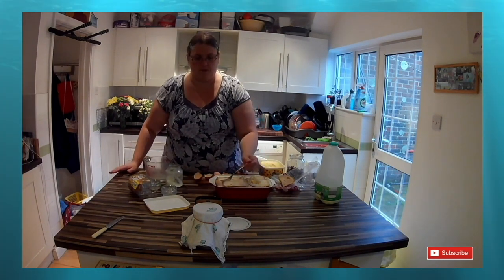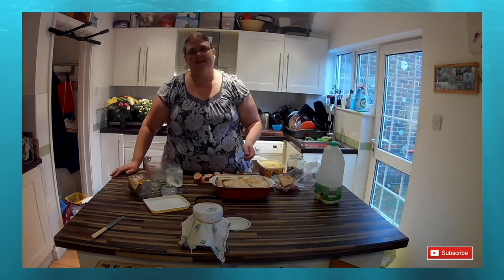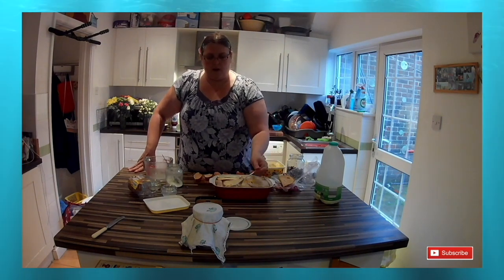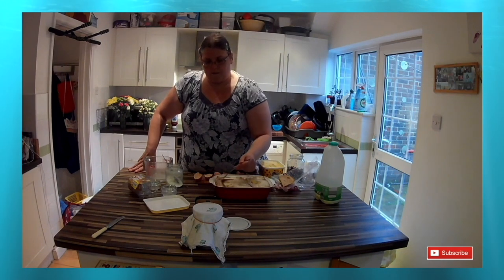Now with this particular one, I checked it at 30 minutes and it wasn't quite cooked, so I just gave it another 5 minutes. So it probably had about 35 minutes in total. What you do is just take it out and stick a knife into the middle of the bread and butter pudding, and if it's still got quite a lot of liquid on the knife or it seems quite soft in the middle, it probably needs a little bit longer to cook. And that's it, bread and butter pudding.